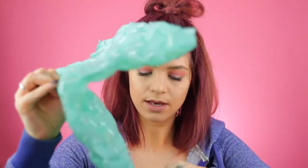So we just have one more package here, and this came from Absolute New York. So let's see what we have here. Okay, so let's see. All right, so another cute little bag. Oh, how fun. It has a bunch of little confetti in here. So let's see what the little thing says.